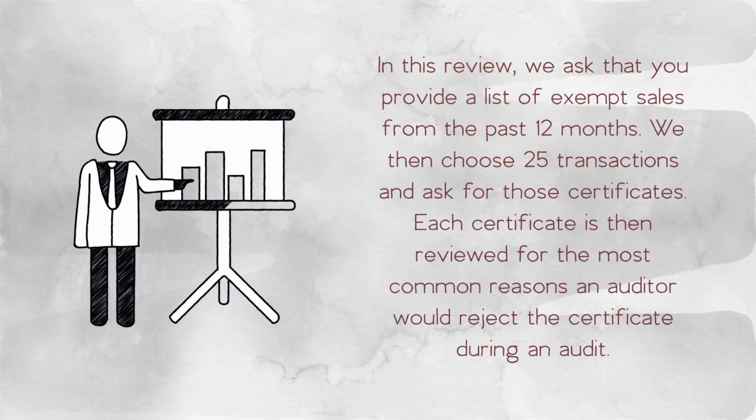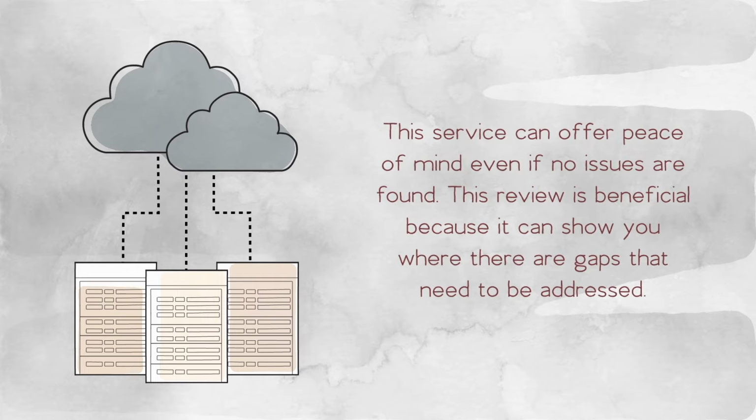In this review, we ask that you provide a list of exempt sales from the past 12 months. We then choose 25 transactions and ask for those certificates. Each certificate is then reviewed for the most common reasons an auditor would reject the certificate during an audit. This service can offer peace of mind even if no issues are found. This review is beneficial because it can show you where there are gaps that need to be addressed.